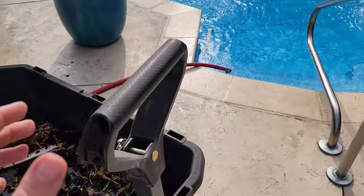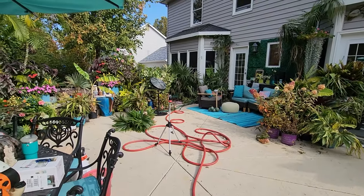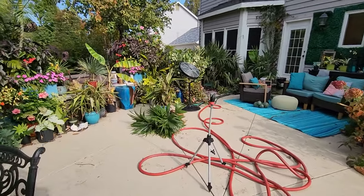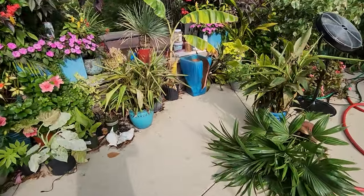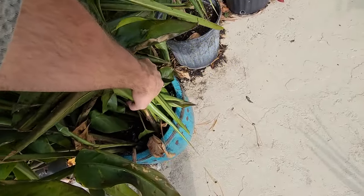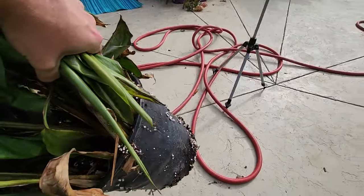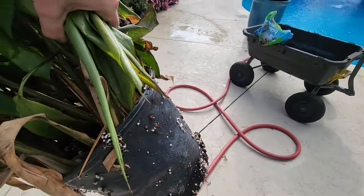Now I have the gorilla cart over here and ready to go. This isn't probably film worthy, but I'm just going to grab these heliconias so I can get them out of here. They're taking up space. They don't look too hot. I don't want them out here because as long as they're out here, I'm going to feel like I need to be tending to them and taking care of them. And there's just not much point in doing that.